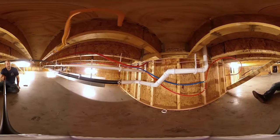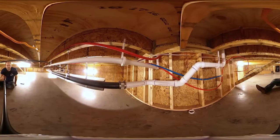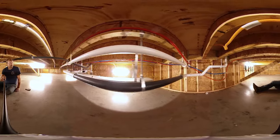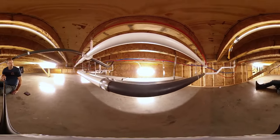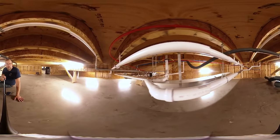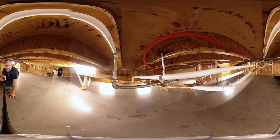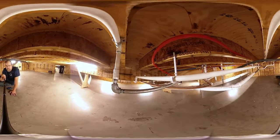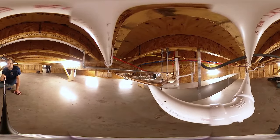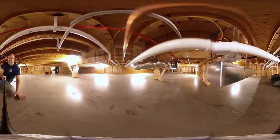We've got all kinds of supply pipes and drain pipes. We're going to look at slope and connections, proper and improper. There's ABS connected to PVC. How do you properly do that? I see some kind of gas supply with PVC connected to cast iron. There's copper pipes, hangers, straps, ductwork.